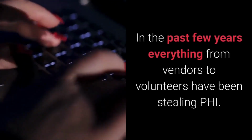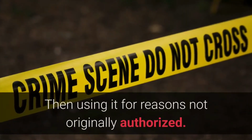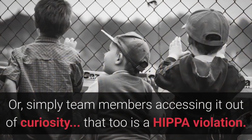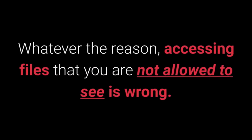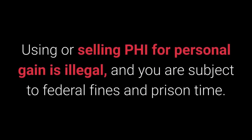Number three, team member dishonesty. In the past few years, everything from vendors to volunteers have been stealing PHI, then using it for reasons not originally authorized, or simply team members accessing it out of curiosity. That too is a HIPAA violation. Whatever the reason, accessing files that you're not allowed to see is wrong. Using or selling PHI for personal gain is illegal, and you are subject to federal fines and prison time.